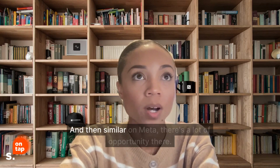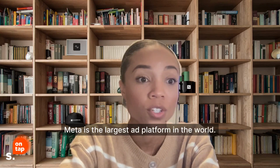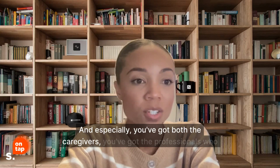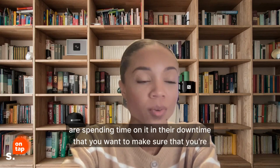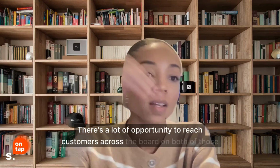And then similar on Meta, there's a lot of opportunity there. Meta is the largest ad platform in the world, and so everybody is really on there. And especially, you've got both the caregivers and the professionals who are spending time on it in their downtime that you want to make sure you're showing ads to. There's a lot of opportunity to reach customers across the board on both of those platforms.